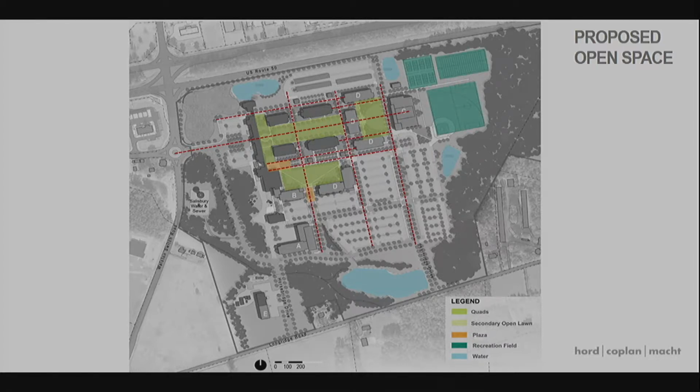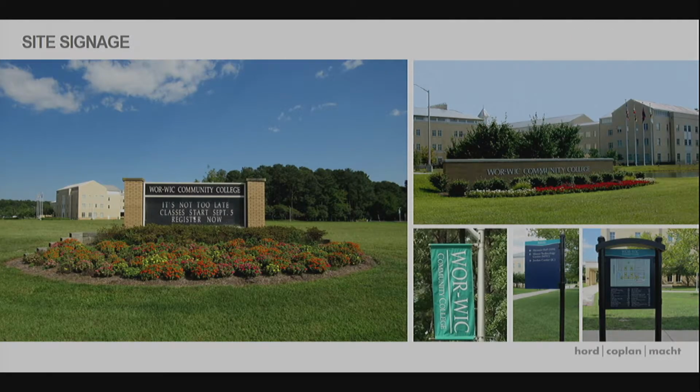And again, these are the new proposed open spaces, creating new plaza and quad areas on the campus with the future buildings. We talked about site signage. I think we have fairly well-defined wayfinding once you're on campus. The problem is finding what you're looking for as you come to campus. So we want to do a better job with the sign on Route 50.